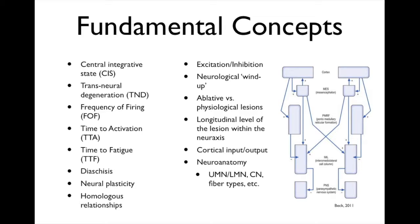So anyway, the first one, central integrative state. This is just the total integrated input received by a neuron or a group of neurons at any given moment. This is the measure of what the metabolic capacity is of a part of the neuraxis. So what's the central integrated state of the spinal cord or one particular group of neurons? It's important to understand this, especially when we're assessing people, to see where they are right now. Well, how stable are they?